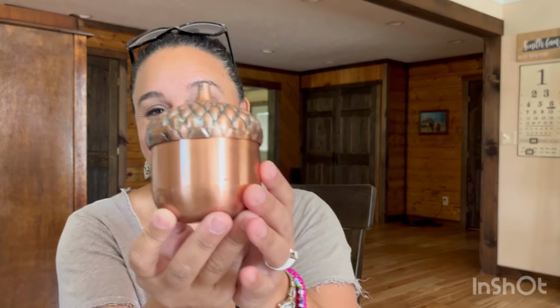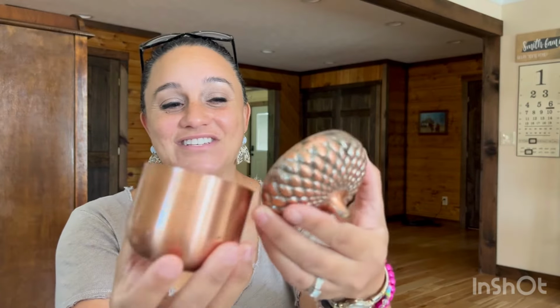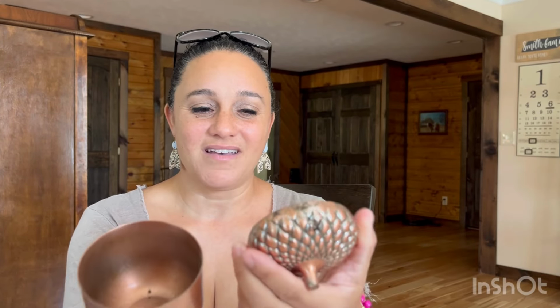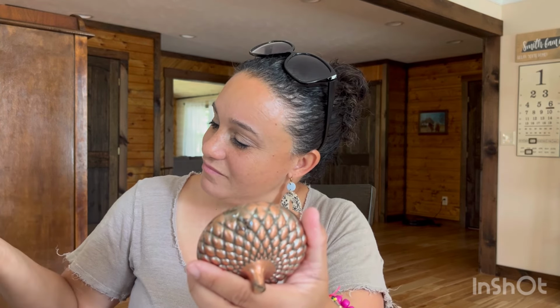Bummer. Okay, so let's get started. So this first piece, really tiny, but really cute. It is an acorn. And it just has a little lid, and I don't know if it's copper, I guess, because it does have some, I don't know what it's called, but it's very worn. So that is the first piece.